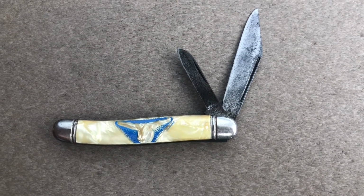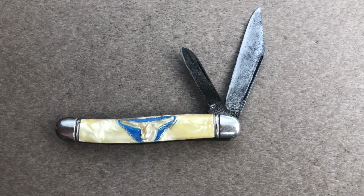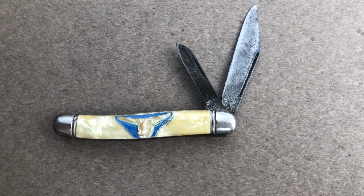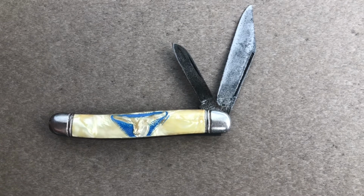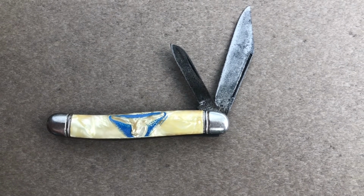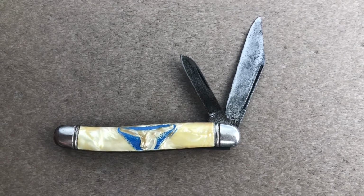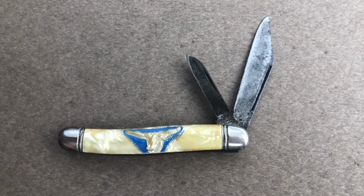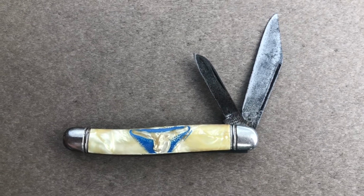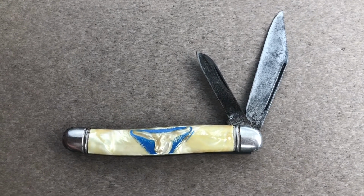In his article, he also explains the dating on the tang stamps. And this actual knife is marked with a tang stamp that is between 1916 and 1920. So pretty impressive that this knife is right at 100 years old, maybe a few years older than that. And it definitely has stood the test of time, and the fact that it was my grandfather's is really neat.